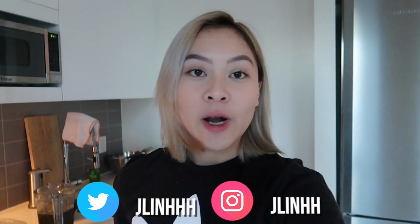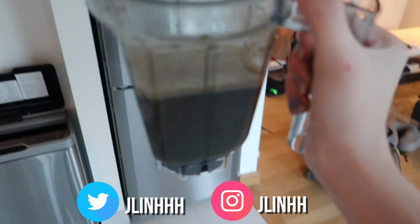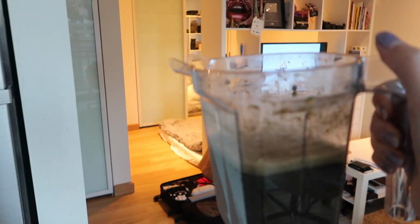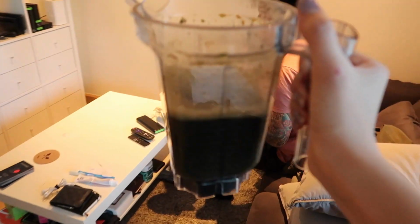Good morning. We're headed off to the airport soon. Look at this green smoothie. It's more black though because I put blueberries in it. Here, this is all you.